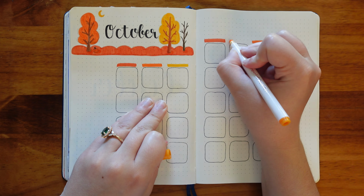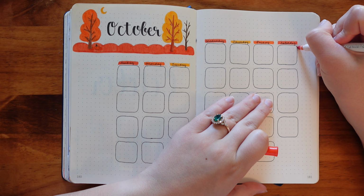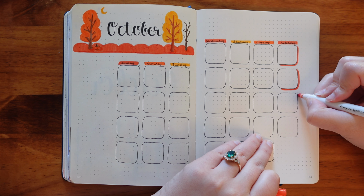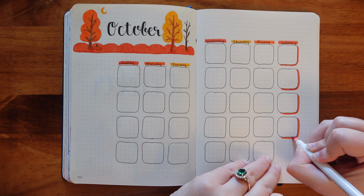Next, I went in and added my days of the week header, alternating with those warm colors. I am also unable to not place a drop shadow. They just look so good and add in so much dimension, so I'm adding in the same color to each column.